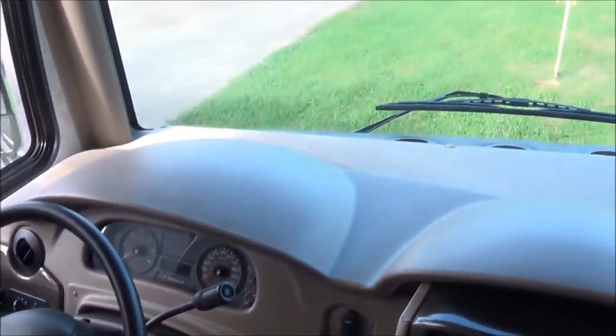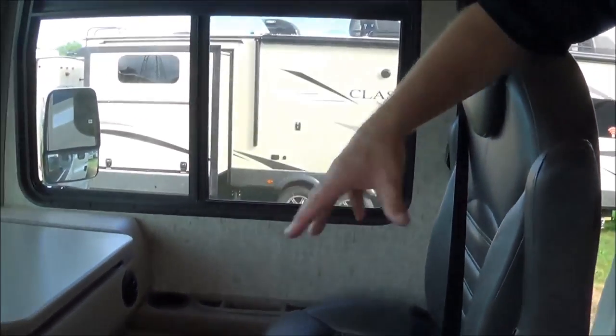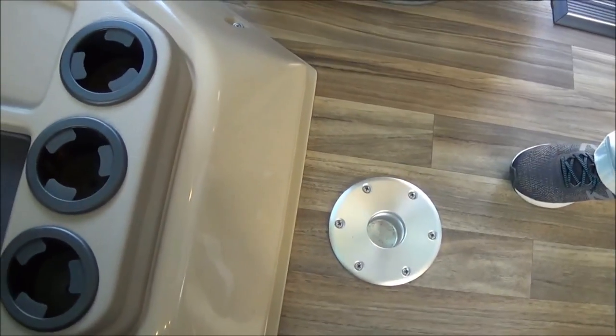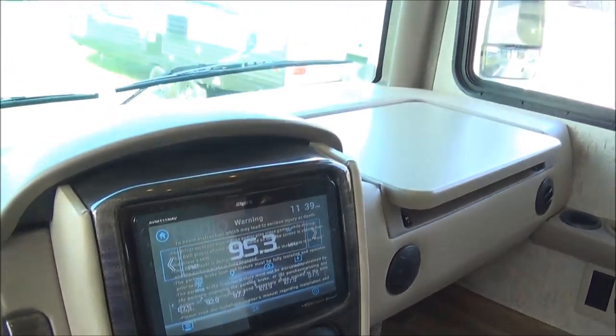So you can see you come in, you have a seat right there. As you can see, in 2019 they went to the newer colors for the seats. Both of these seats will turn around and make part of the living area. And right here is where you can set a table. It comes with it. You have your leg, and then you have a round table right here so you can sit and make this all part of the living area.